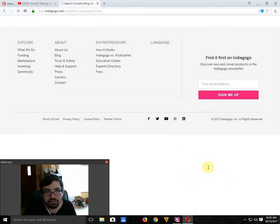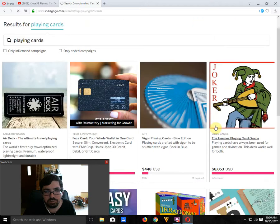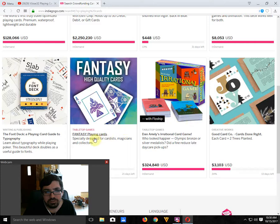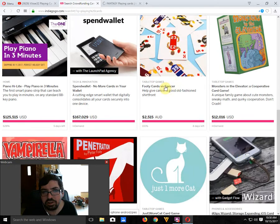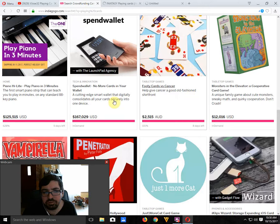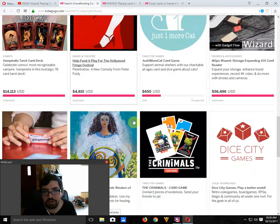There was one more I tried to show you last week, I didn't really get to. I see the air deck is available here if you missed out. Fantasy, that's the one. There's several decks here, a couple decks that were on Kickstarter before that. Oh my word. Vampire, a tarot card deck. I see. They look like they're topless women. Okay.